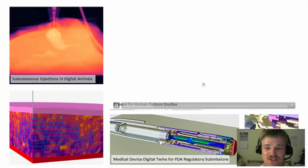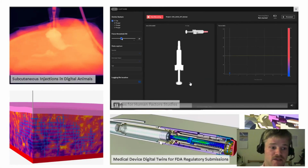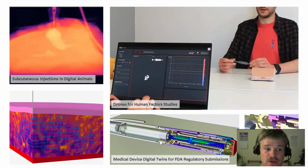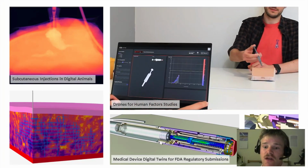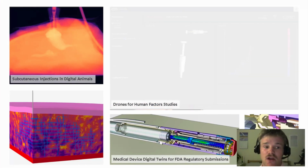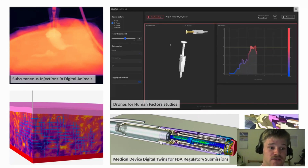Our software, electronics, and usability team also make really cool stuff. This is our Crux IoT device, a small embedded software with connectivity, so we can get live IMU data and load cell data. We primarily use these in human factors studies to quantitatively assess how users interact with devices so that we can design the devices better.